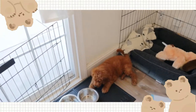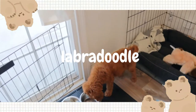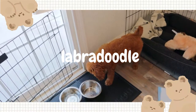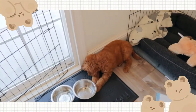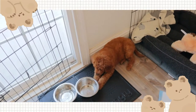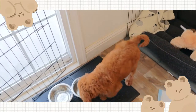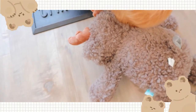So we're just trying to get a hang of the baby. He is going to be pretty big. He is a labradoodle, if you guys don't know. I believe his mom was a labradoodle and the dad was a full poodle, although I'm not too sure. But he is a labradoodle and he's so adorable. We got a couple plushies for him, so here is one of them.